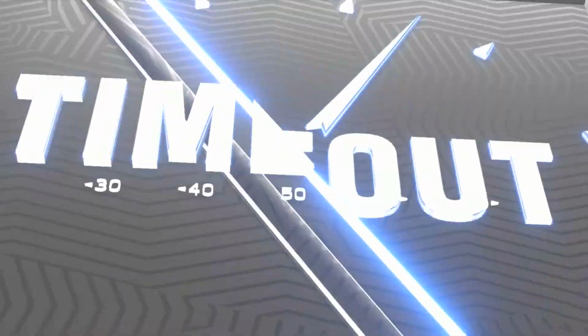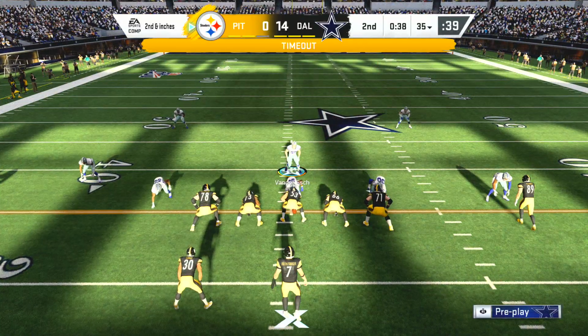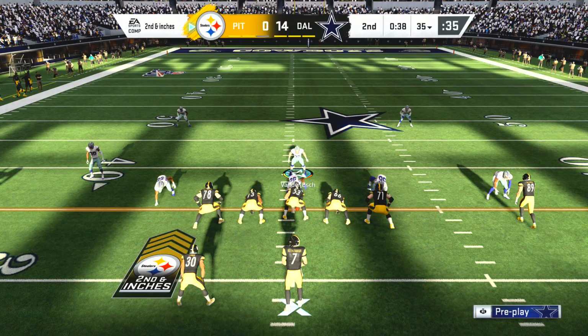And he connects with Vance McDonald. Now the Steelers use the first of their 3 timeouts as they stop it here with just under 40 ticks to go in this first half.